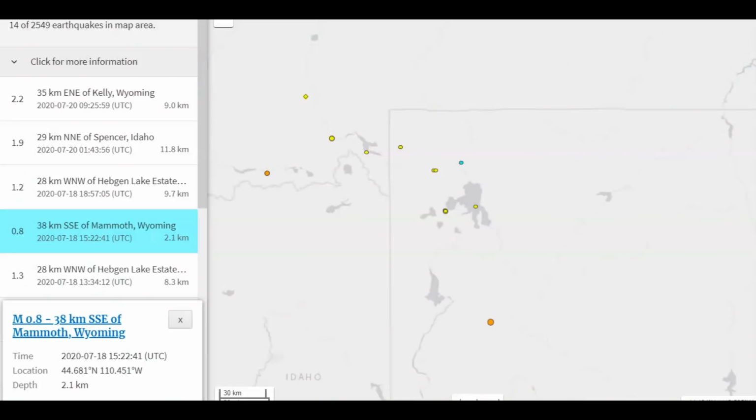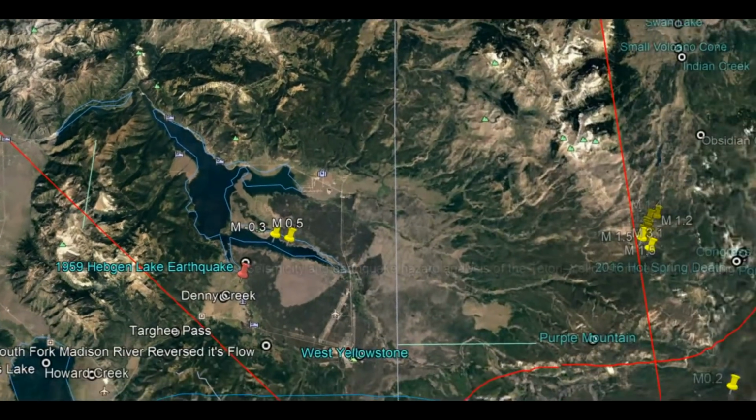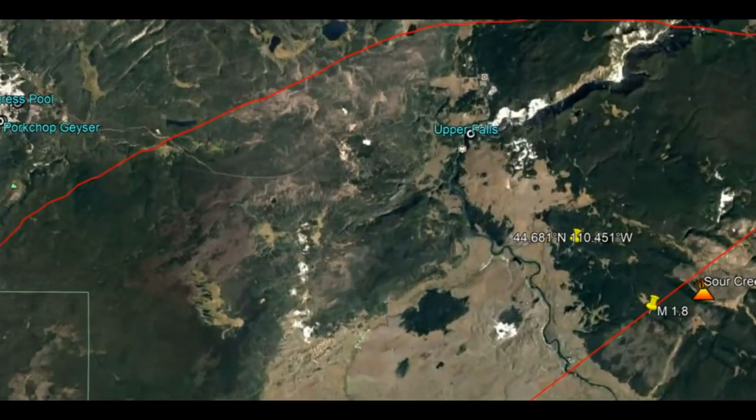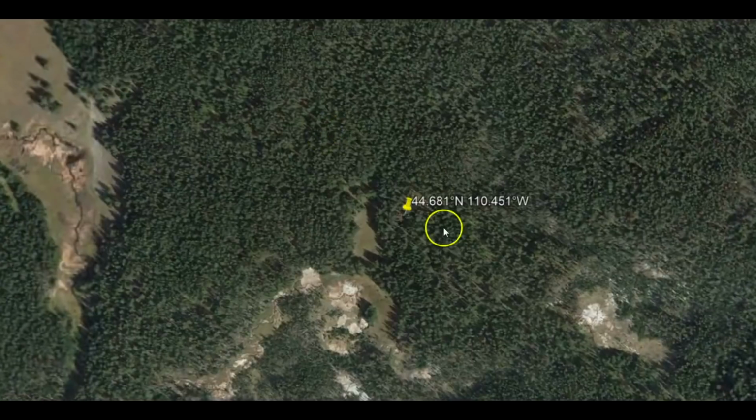Also, on the 18th, there was a magnitude 0.8 at Mammoth Vault, Mammoth Hot Springs. And I have shown you the uplift that's going on there. Let's zoom over to where this location is at. There we go.